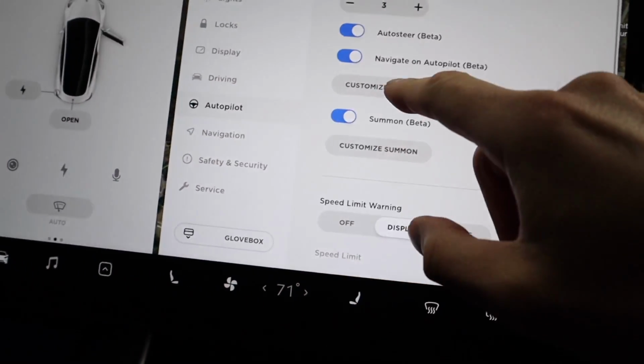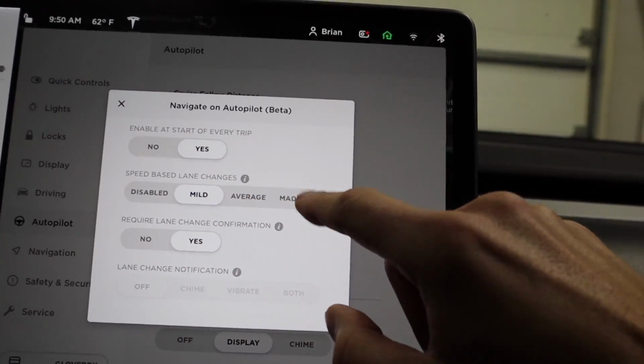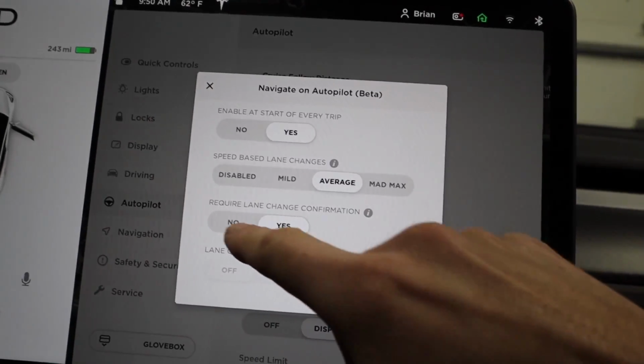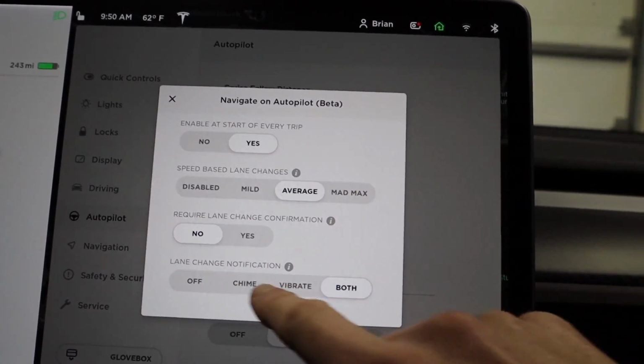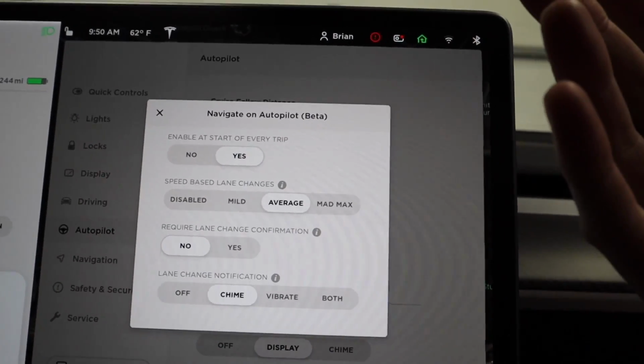And we go to Autopilot, customize. So we want it on when we start going. We're gonna set the thing to Mad Max. I'm gonna do average. Require lane change confirmation? No, and that's the key to this. And we don't want it to vibrate the wheel. We just want chime. Although it's probably gonna, turn signal is gonna be the same thing as a chime. We're gonna be off on the road.